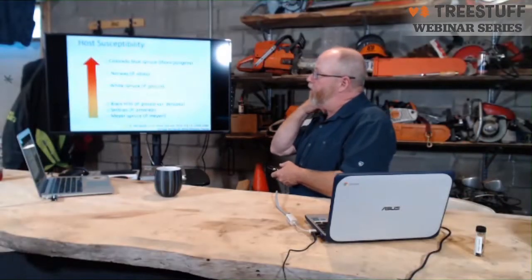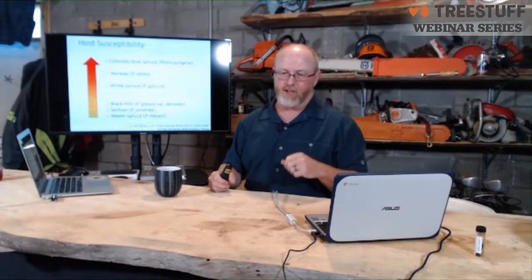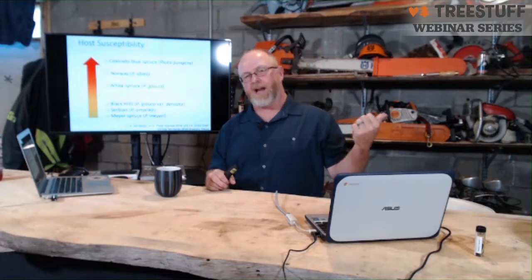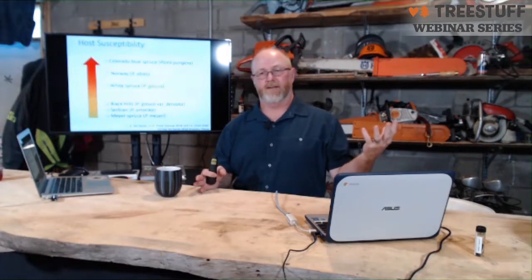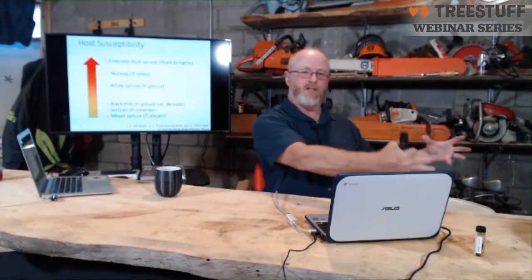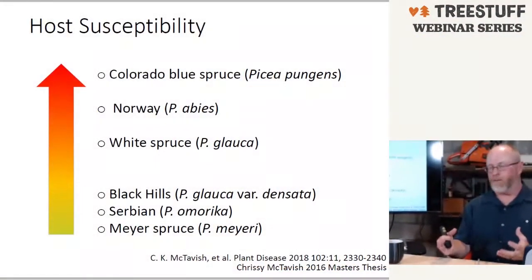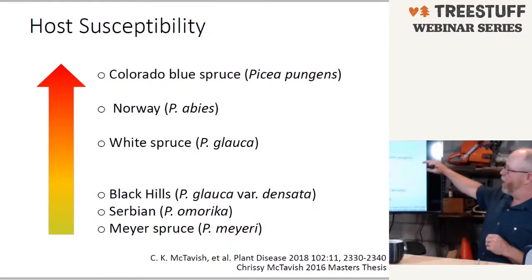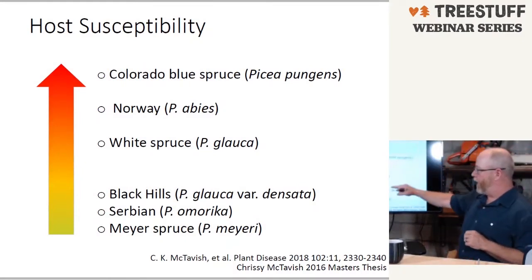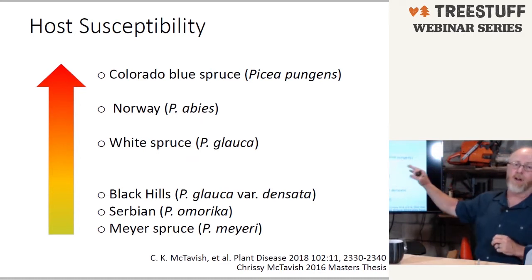So, host susceptibility: Colorado blue spruce. I was talking to an arborist up in northern Michigan. He goes, man, he was just out in Colorado and all the blue spruce looked great. So what does that tell you? It's that we took a native species that's out there, and we brought it here to the Midwest, and we planted them. We're wondering, oh my God, why are they struggling? Well, they're not in the right spot, not where they're supposed to be. So Norway, white spruce, black spruce, Serbian, those all get it, and they're all dying. So we have to figure out why. We need to figure it out fast.